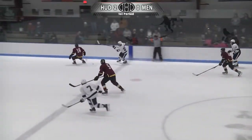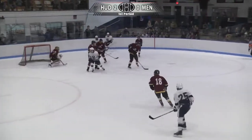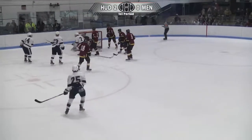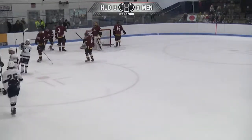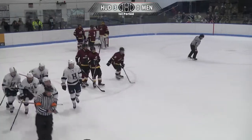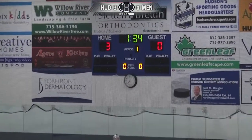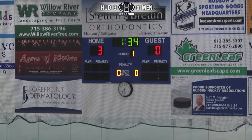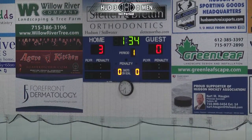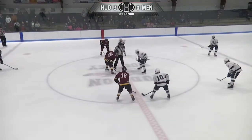Up that right side, Grounds with it now. Slows it down momentarily. He's got Flatham with him. Back to Grounds. Grounds wisely back out to the point. In front. Wraparound goal! That's Mr. Flatham, number 14. Jack catches it behind the net. Wraps it around. He'll get credited with a nice goal by Mr. Flatham out there. Jack Flatham. Assist to number 23, Grounds, and number 16, Shrike. Well, that's number 3 for Hudson tonight.